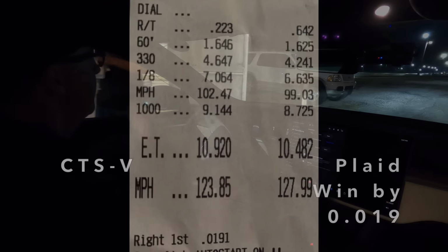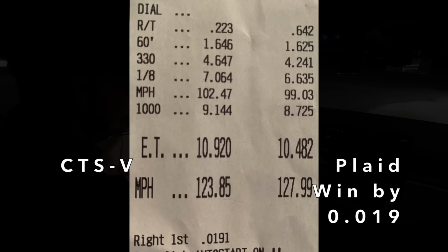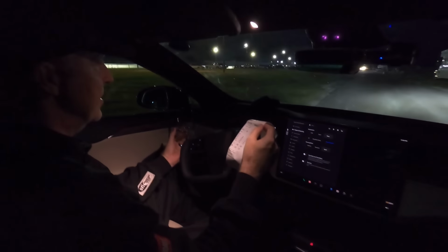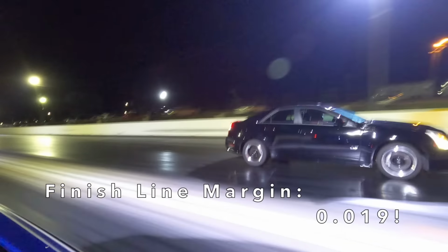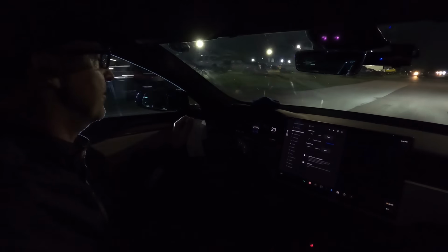He ran a 10.4 at 127.99, and the Cadillac ran a 10.9 on that pass. The margin at the finish line was a 0.01. His 60 foot wasn't as good as it usually is. You can usually run a 1.50 60 foot in that car, so he must have spun a little bit. He ran a 1.64. So I like those close finishes. Fun race against a powerful car.